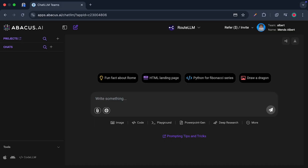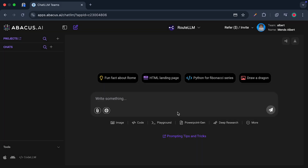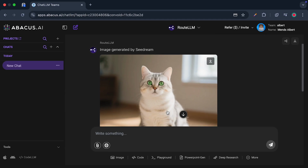First, image generation. Click the image tab and type "Generate an image of a cat." Click the button, and just like that, you have a unique AI-generated image.